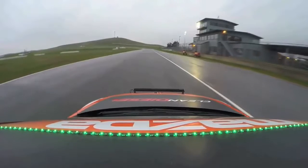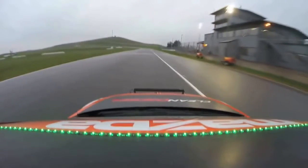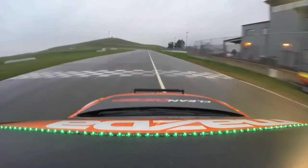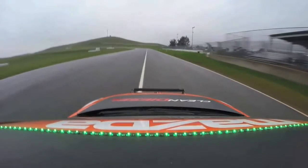This is my first flying lap, so my approach to this corner was to start wide because I couldn't really use the brakes, so I really wanted to get as much track as possible. And this is where Joel's going to make fun of me for being really slow. No, you're setting up for it just perfect.